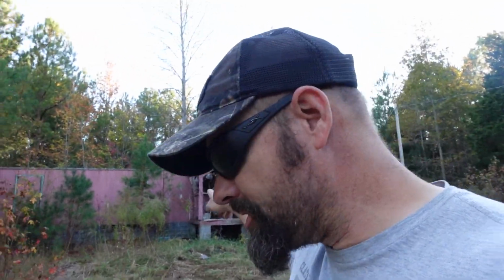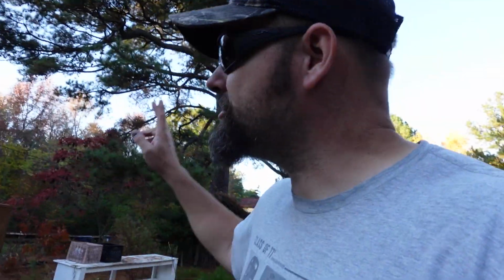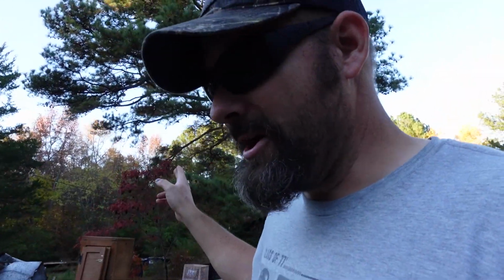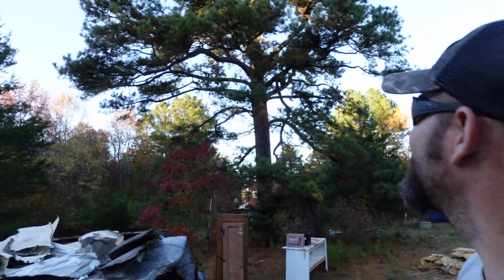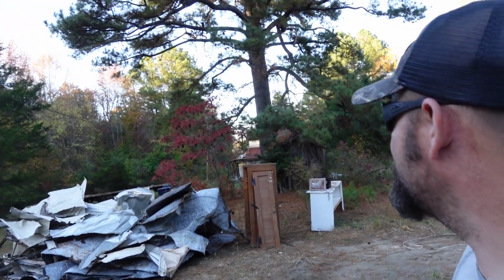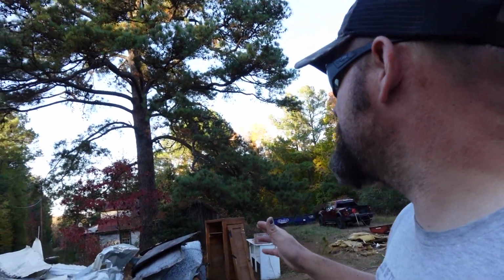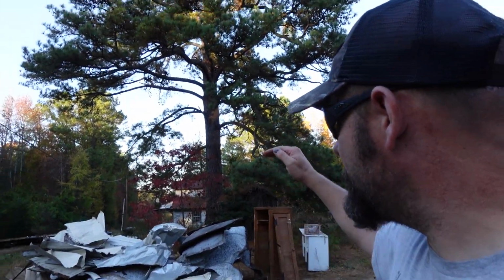This is a big project coming up. And that house, big project coming up. This tree, oh, don't go anywhere, this tree. What do you think about a tree house? That is one of the biggest trees I've seen. Probably the biggest tree on the property for sure. One of the biggest trees I've seen in Virginia.